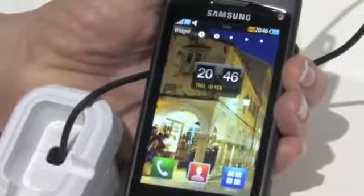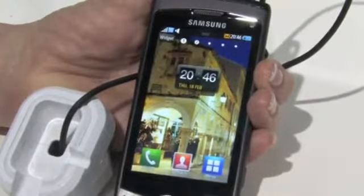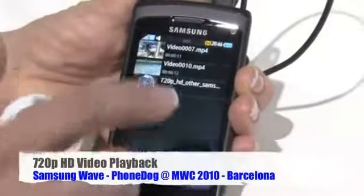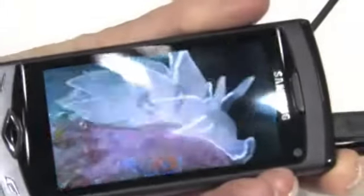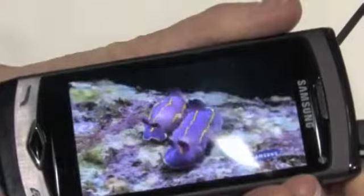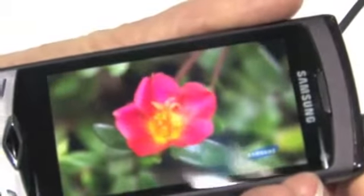So this is the new Wave by Samsung, and it's the first phone in the world to have a Super AMOLED screen. And it also has a 1 gigahertz processor. And this processor, along with the screen, gives you an incredible vision of what you see on the screen. It's very crisp and bright. And because they've eliminated a number of layers, it's also more responsive to your touch.